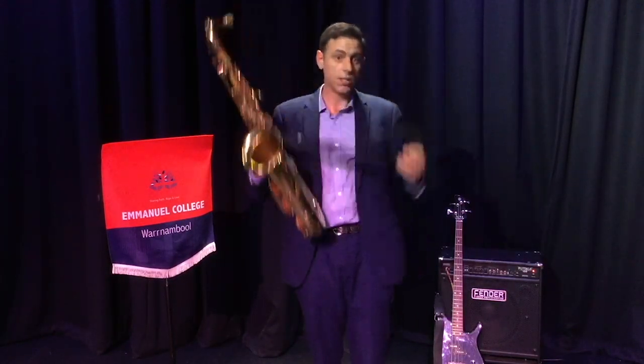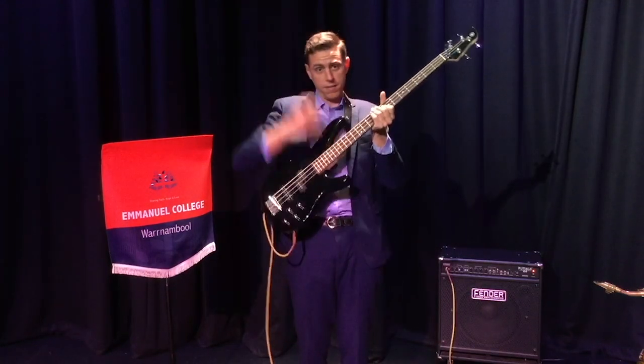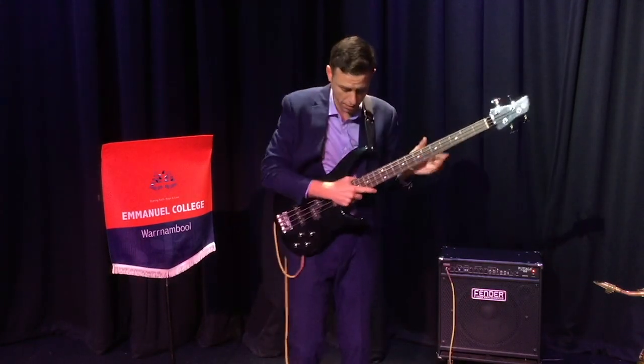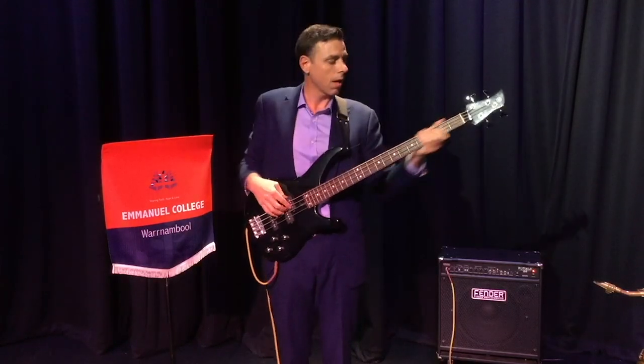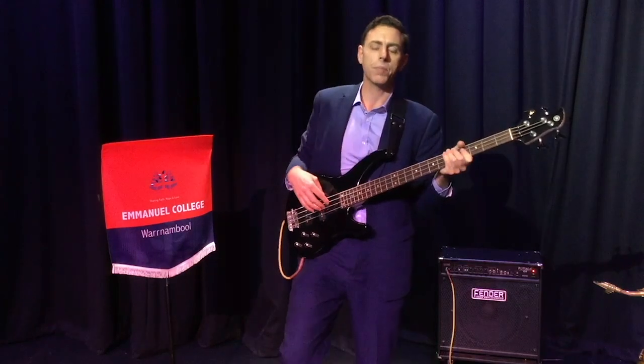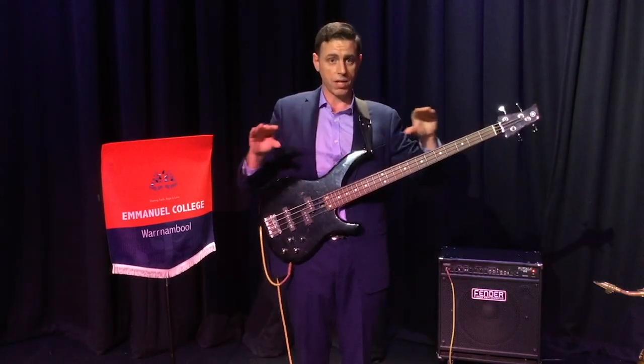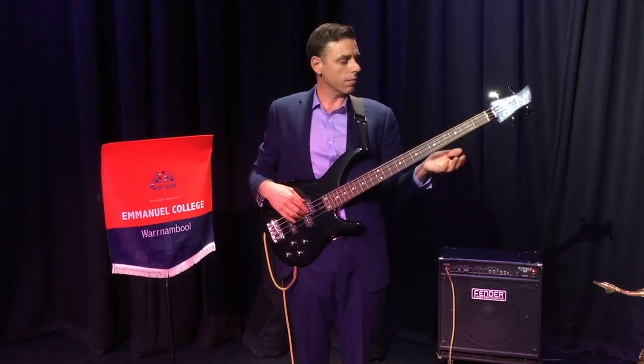The other instrument I teach is the electric bass, and it looks just like an electric guitar, except it's only got four strings. And it's the bottom end of the band, so it makes a nice deep sound. Locks in with the drums, so it sets up the whole foundation for the band. It's quite difficult to play.